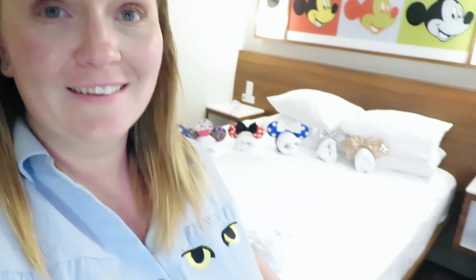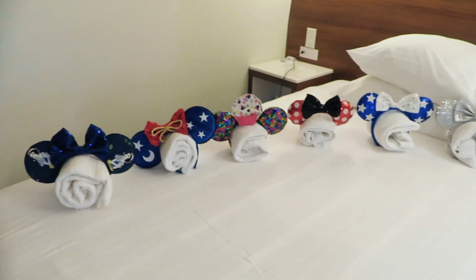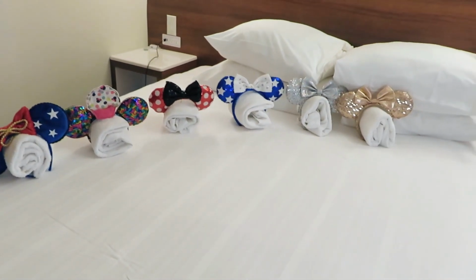We've just got back from Animal Kingdom. It's like 7:20. We had a dinner reservation. We've just come back to this on the bed. Let me show you properly. So, little Mickey towel, and then all of Claire's ears over towels. My ears are in a drawer, so mine are not there.